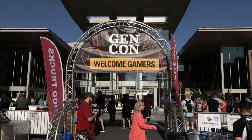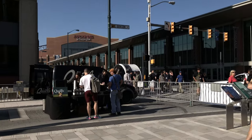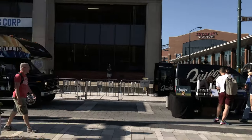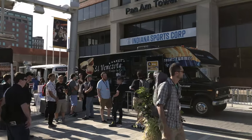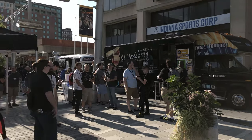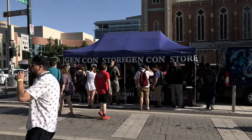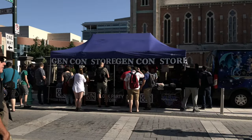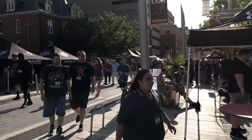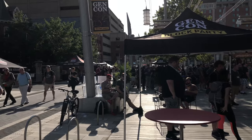Okay, it's early morning, about ready to go in. Just hit up the Quill's Coffee. It's early morning stuff. Got people waiting in line here to get some breakfast. And then we will go in. There was no early access for press this year, which was a little bit disappointing. However, we will get in at the same time as everybody else at 10 a.m. We'll start hitting the booths.